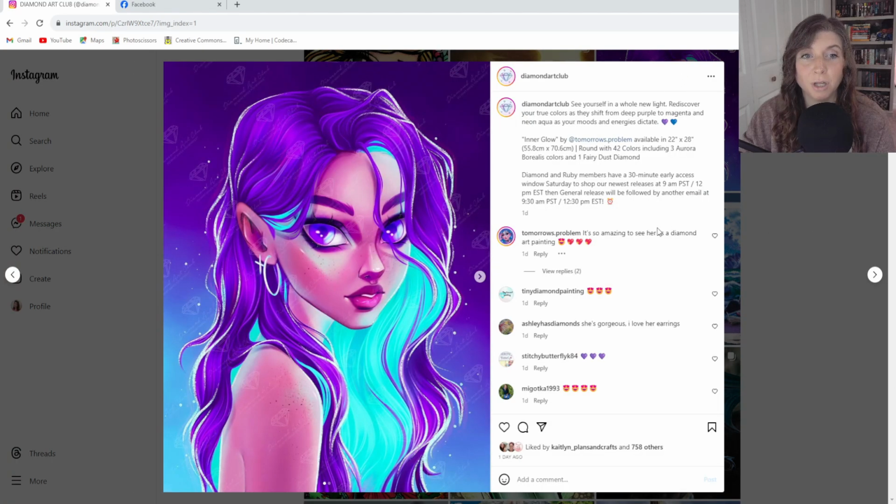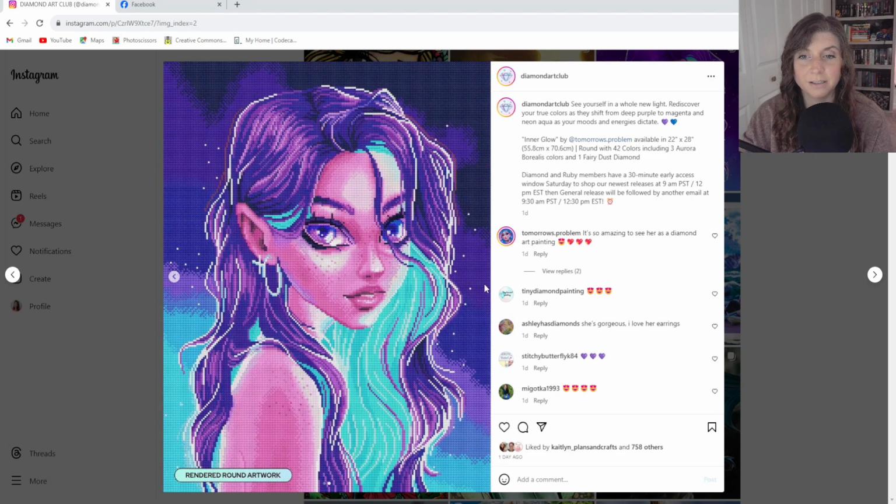Okay, let's move along to this beautiful one. This is Inner Glow by Tomorrow's Problem. It is 22 by 28 inches or 55.8 by 70.6 centimeters. It is a round drill. Here we go. I know last week there were a lot of people that were a little disappointed that everything was square drill, but here we go. Here is a round. It has 42 colors with 3 ABs and 1 fairy dust. And here is the rendering. Absolutely perfect. Beautiful. I love this one.